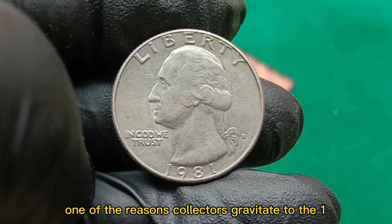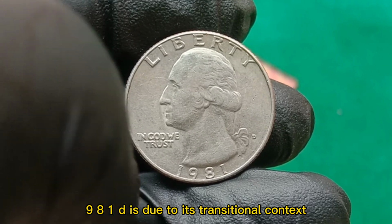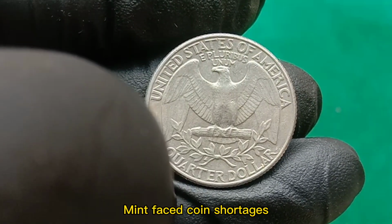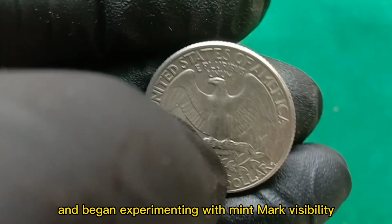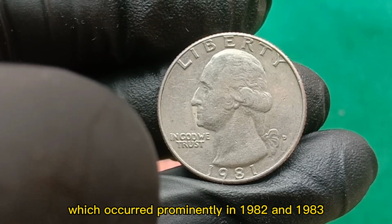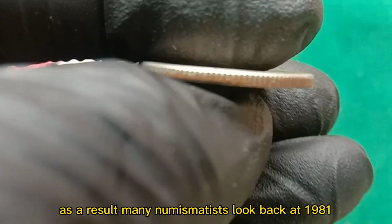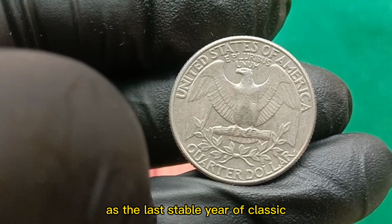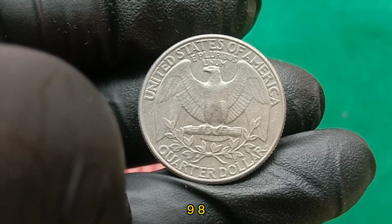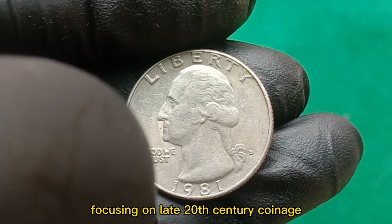One of the reasons collectors gravitate to the 1981 D is its transitional context. It was one of the final years before the U.S. Mint faced coin shortages and began experimenting with mint mark visibility and distribution volumes, which occurred prominently in 1982 and 1983. As a result, many numismatists look back at 1981 as the last stable year of classic clad quarter minting. This historical context gives the 1981 D an elevated status among collectors focusing on late 20th century coinage.